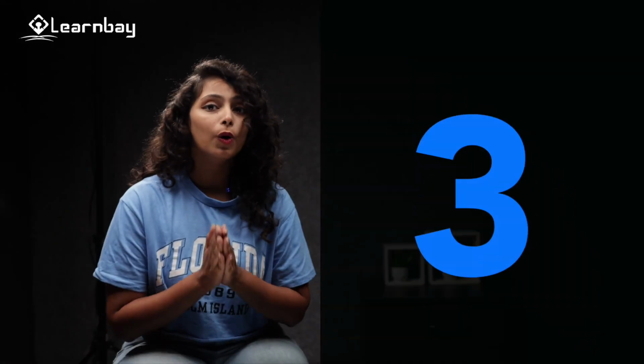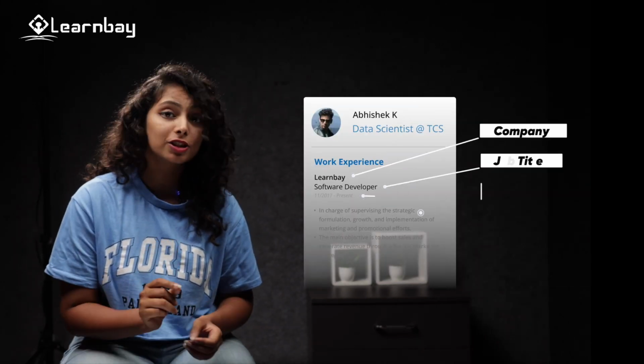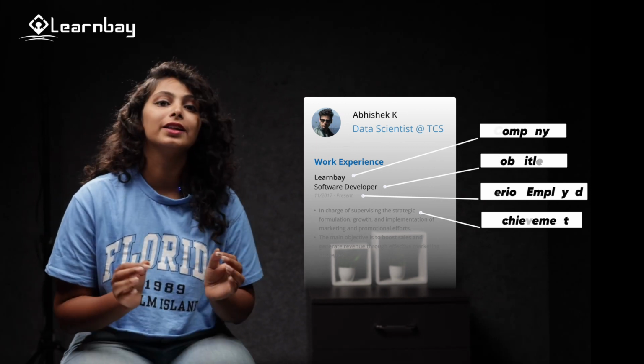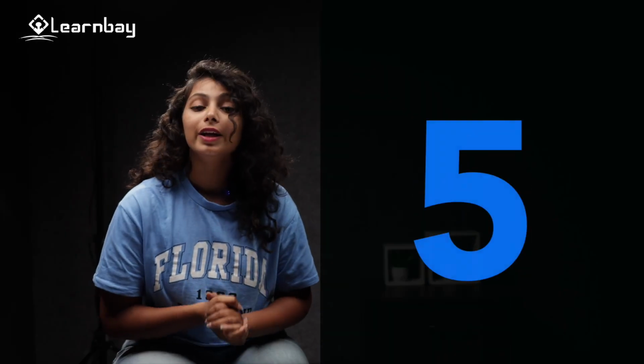Tip 3. Work experience listing format. Master the art of structuring your work experience sections to highlight your accomplishments, responsibilities, and the impact you made in your previous role. Tip 4.